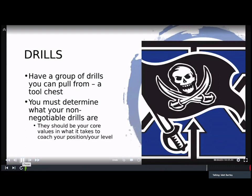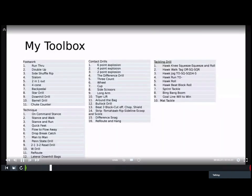So now those drills will change year to year. You're going to find ones that work for your kids and your level. Just because Ohio State does it or the New England Patriots do it doesn't mean it fits with your guys and your scheme. Make sure you know what those are and use those. Now, here's a copy of my toolbox. And coaches, like I said, I will share this with you. I don't have privacy rights on this. This isn't copyrighted. This is stuff I've gone through and gotten from different coaches.